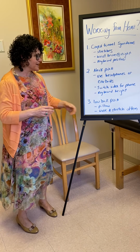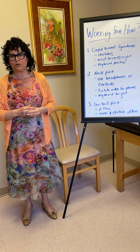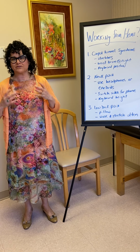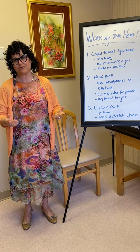And another thing is get up and walk and stretch, and try to do that if you can once an hour, once every couple hours, just to get your blood circulating. You can reduce the tension where you're sitting there with your neck and your back and your wrists, and those things will help.